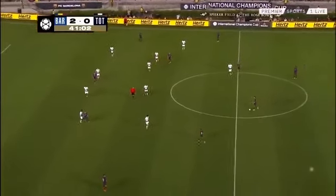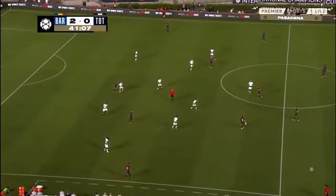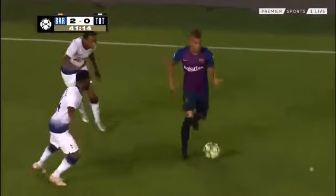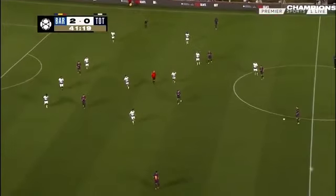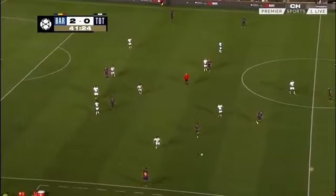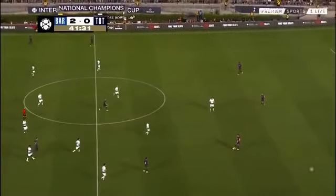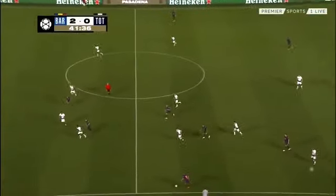Sergio Roberto. Here's Longley. Spread wide by Puig. Rafinha himself is back from a loan spell. He was with Inter in the second half of last season. Longley. Miranda.